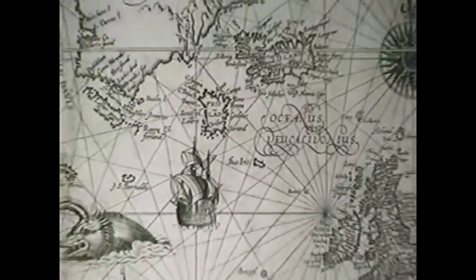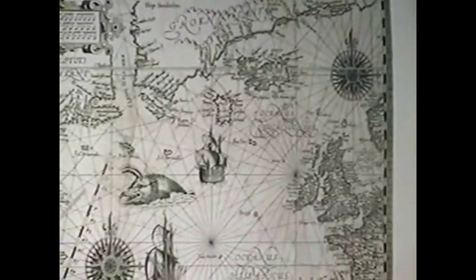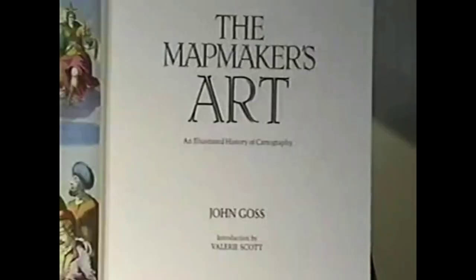Again, this is a 1594 copy from the book, The Mapping of North America by John Goss. This is a Dotacom. We are also in this presentation going to feature several maps from this book, also by John Goss, The Map Maker's Art, a Rand McNally publication. This book can also be purchased at most any reputable bookstore or special ordered for perhaps less than $100.